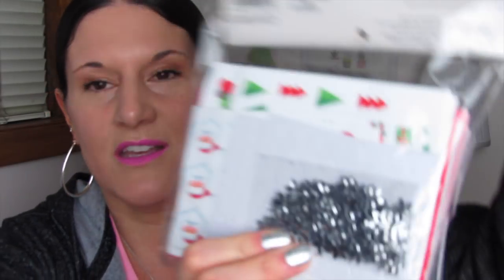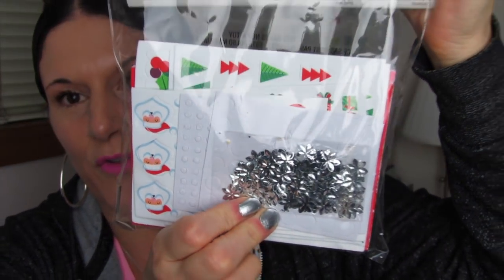These are like shiny silver flowers. It looks like it comes with a bunch of stickers. Maybe those aren't stickers. Maybe those are foam pieces. Oh, it even comes with glue dots. It comes with 198 glue dots. A bag of sequins, 12 cardstock shapes, 139 foam stickers, and 12 foam stickers, which I think are the envelopes. So these are super cute, and these were originally $7.99.